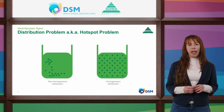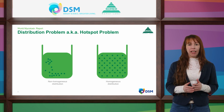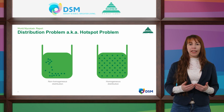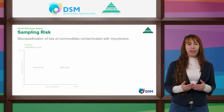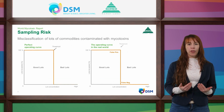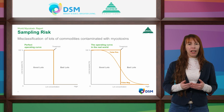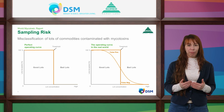A larger number of samples, known as incremental samples, is taken from various locations distributed throughout the lot. The selection of the incremental samples ensures that all grains have an equal chance of being selected. What you see here on the right is the typical shape of an operating curve used to evaluate the buyer's risk, which we in the analytical world call a false negative, and seller's risk as false positive.